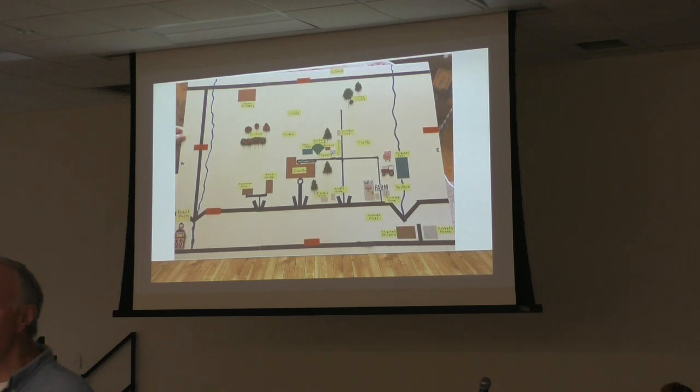And in this room are tubas, clarinets, trumpets, trombones, flutes. I mean, it had to have been a grand band.